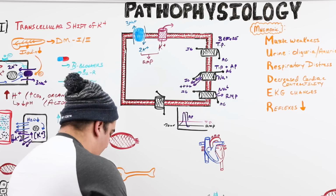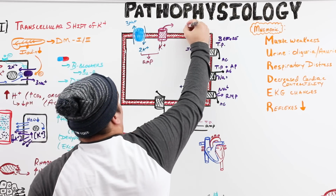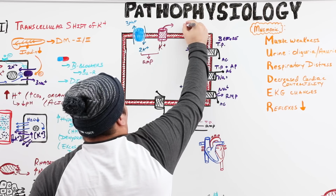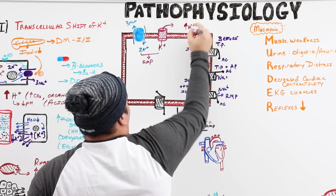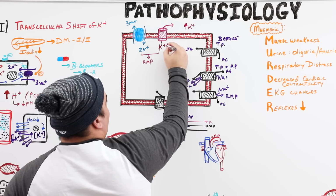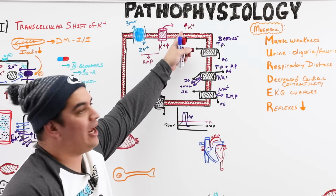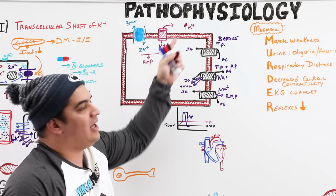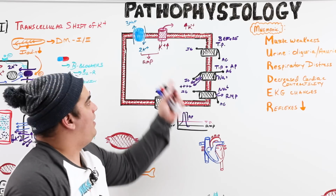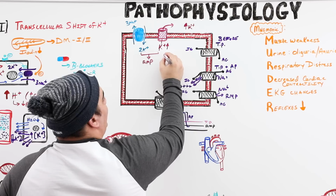Well, guess what happens? Potassium is in higher concentrations now outside of the cell. You should normally have high potassium inside the cell and low potassium outside the cell. But in a patient who has hyperkalemia, the potassium outside the cell is a little bit higher than it should be. And that affects the concentration gradient. And as a result, less potassium leaves.